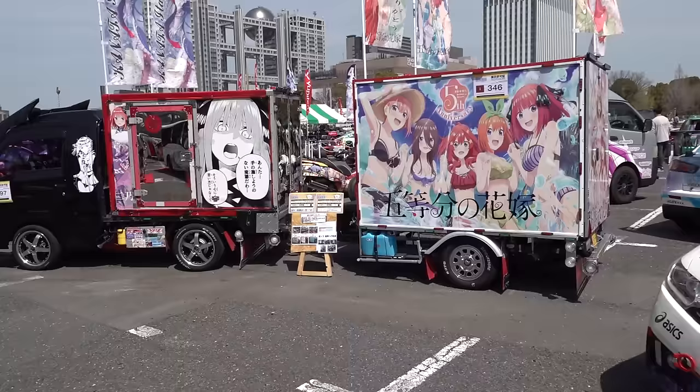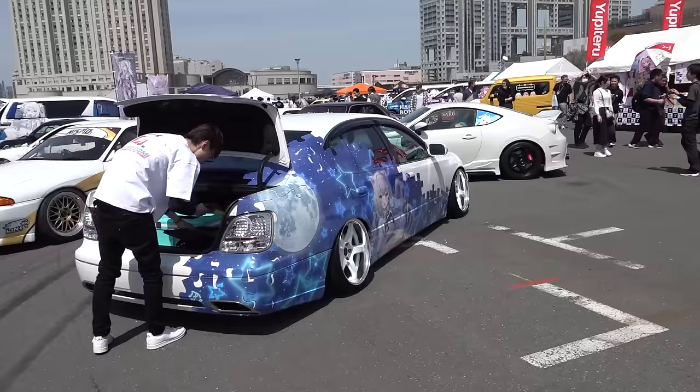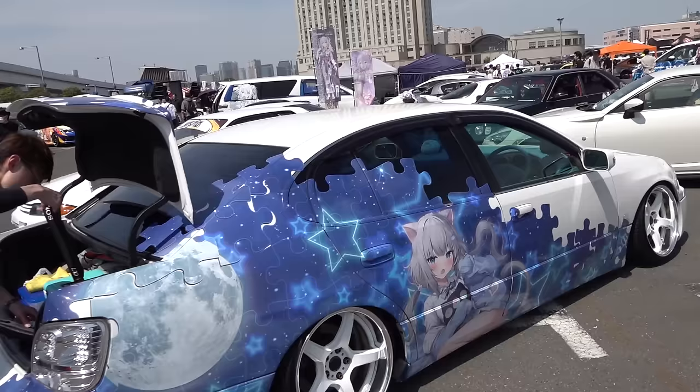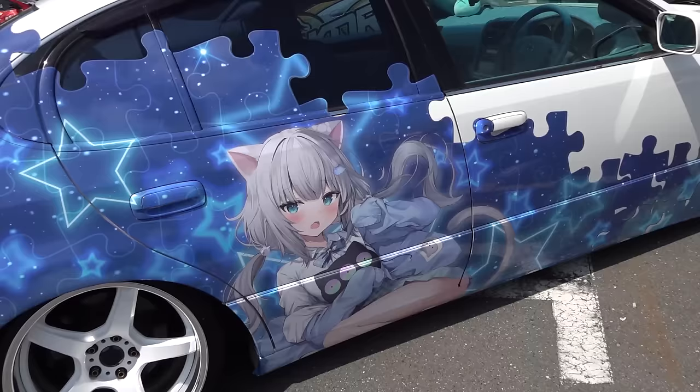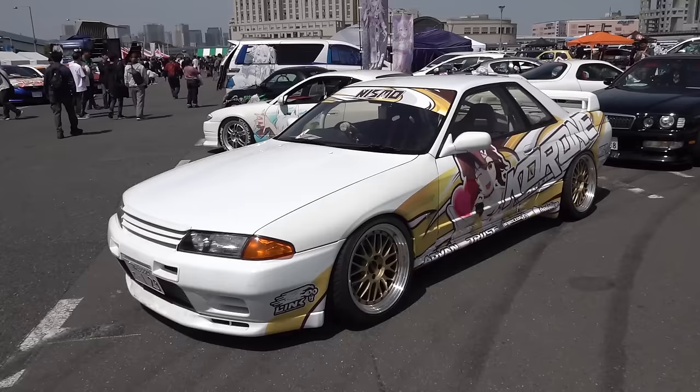Well, if you need extra space, this is one way to do it. K-truck with a box on the back and a trailer. This is a unique design on this Aristo. I like this sort of puzzle-shaped border. And this character is Nacho Neko, who is apparently, I think, an independent VTuber. He kind of blew up a while back. Caught on the GTR.